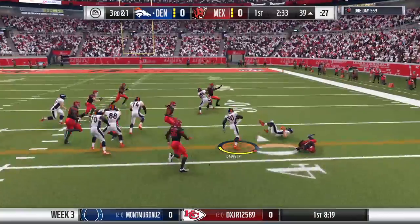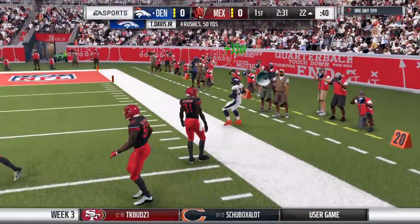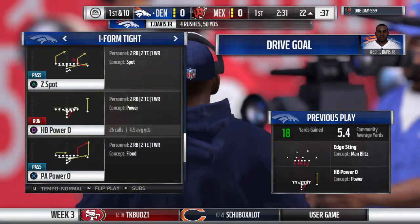Now a handoff here to his running back. And a cutback right sideline. He goes for 18 there as the drive will continue.